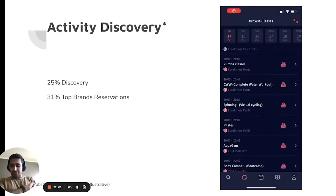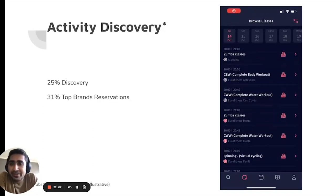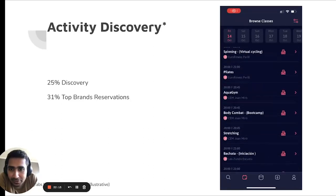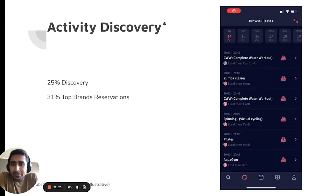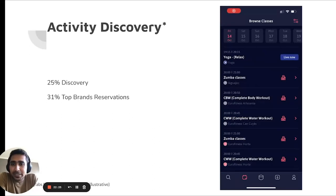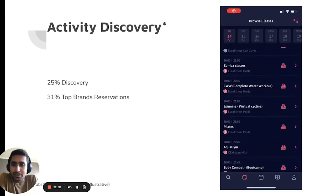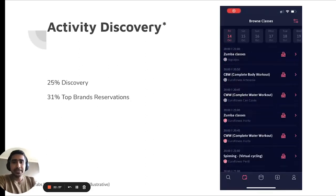Another way users would discover activities and gyms is from the activity discovery page, which shows you all the activities that are being offered on Jimmy. For example, you see here cardio, Pilates, Zumba, etc. Typically, you would see about a quarter of discovery happening from this page, and around 30% of the reservations from this page will be top brand reservations. So this page is actually better in terms of discovery of non-top brands compared to the gym listing, right?